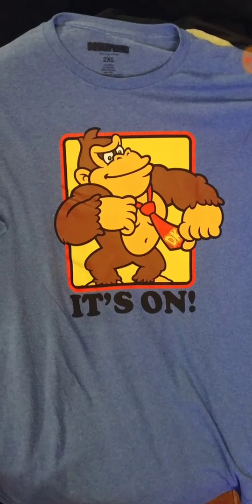Hopefully we get the Pac-Man machine back up here soon at work, but it's Donkey Kong. It's all in like Donkey Kong. And it's funny because the next shirt in my closet, when I went to put this in there, I had another Donkey Kong shirt.